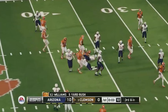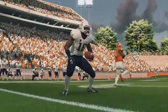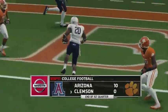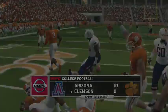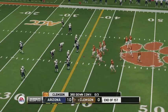Tackle after a decent run up the gut. That's it for the first quarter, and we might have the upset of the week on our hands. 10-0, Wildcats. And we're back for more action here in quarter number 2.